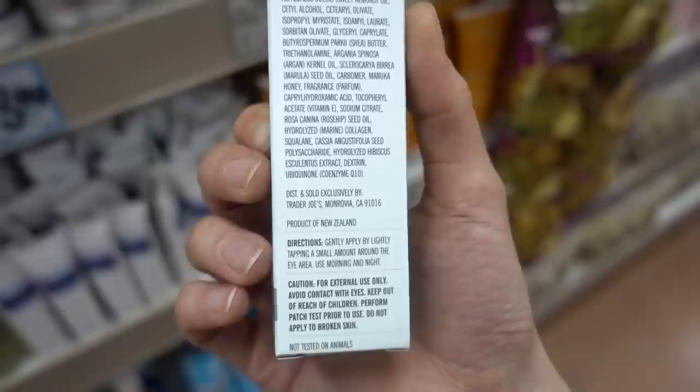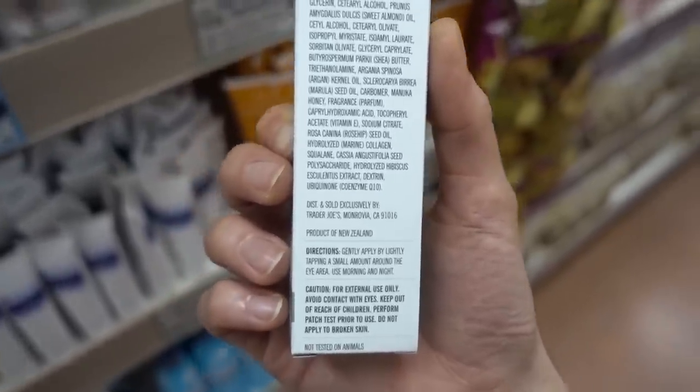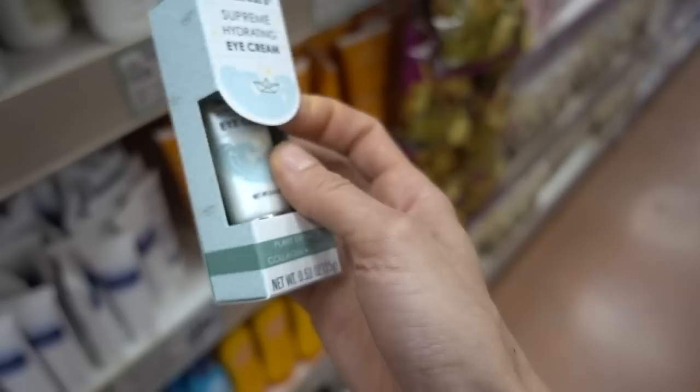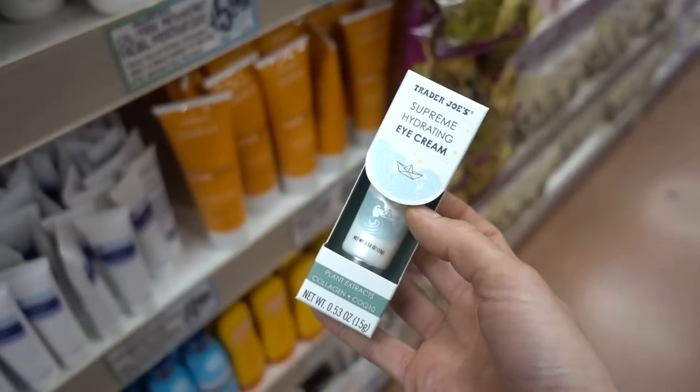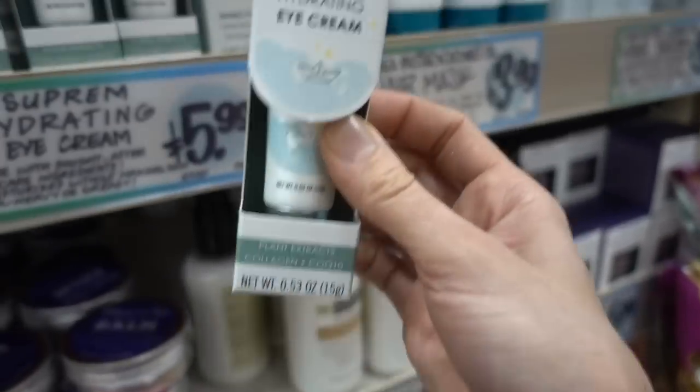And this also has hydrolyzed marine collagen in it, which is basically seaweed. I have a video talking about the benefits of marine extracts in skincare products, but they're wonderful humectants. They outdo hyaluronic acid in terms of their water binding capacity.